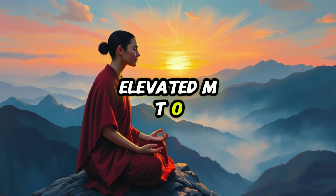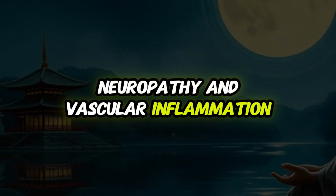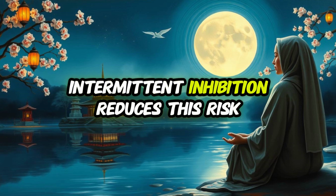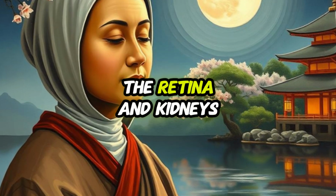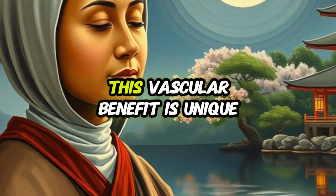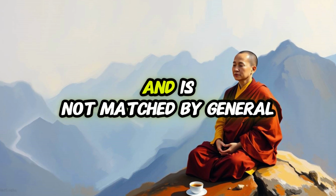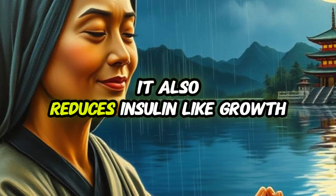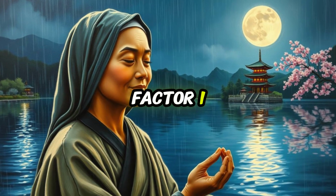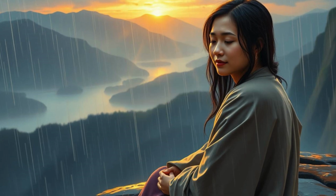Elevated mTOR is linked to diabetic neuropathy and vascular inflammation. Intermittent inhibition reduces this risk and promotes capillary health in the retina and kidneys. This vascular benefit is unique to energy restriction strategies and is not matched by general calorie control. It also reduces insulin-like growth factor 1, which contributes to glucose dysregulation in obesity.